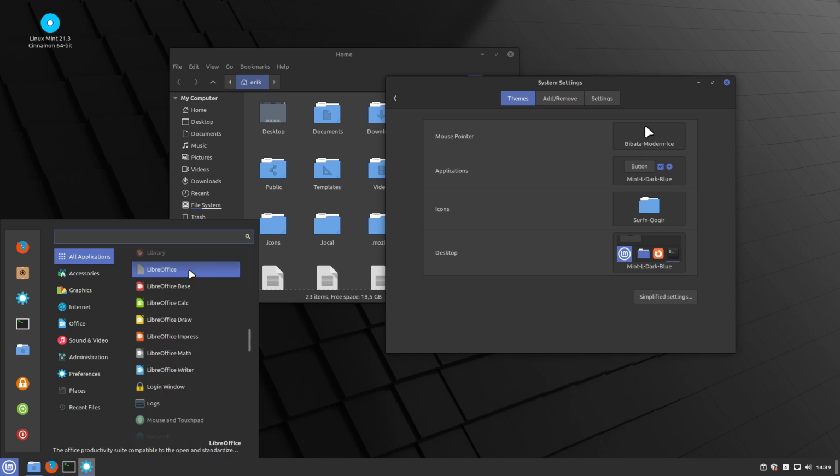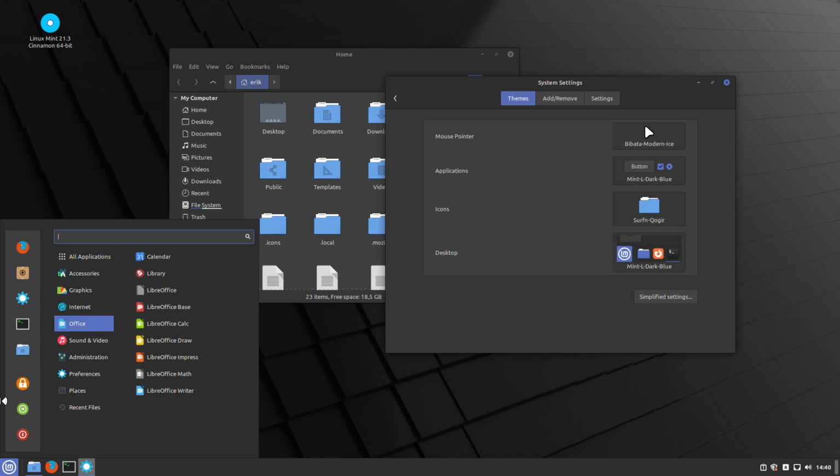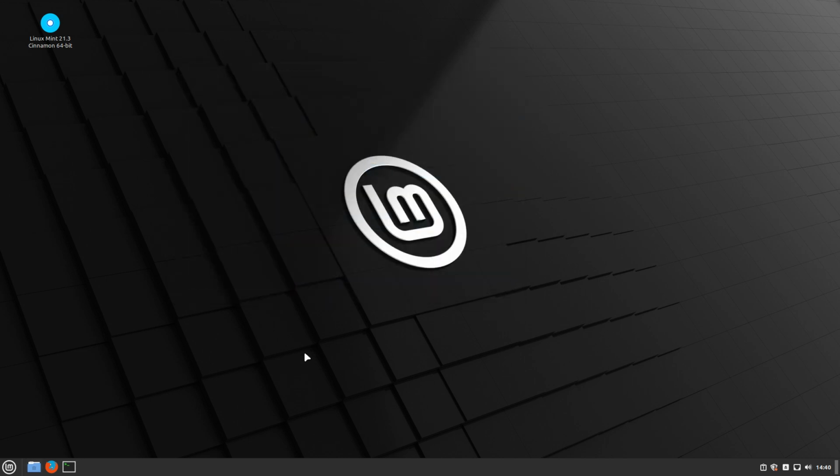Everything looks okay. It's strange, but I do recognize when an icon of an app is not the correct one. You immediately notice that. So voila, Linux Mint, all covered, all done. Nothing to be done basically, except maybe install some more stuff.